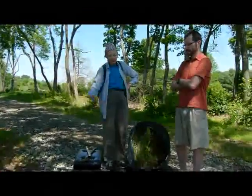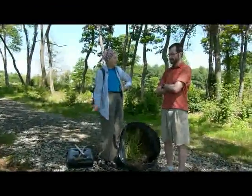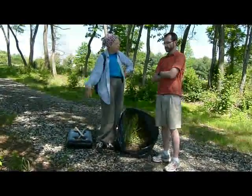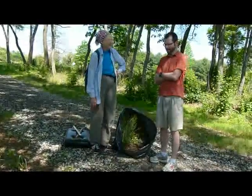So there's a lot going on in the woods. It's really important to help the soil. Deep roots hold the soil down. There's a lot to learn here. It's a very interesting study. Yeah, it's great. And then we're always looking for volunteers when available.